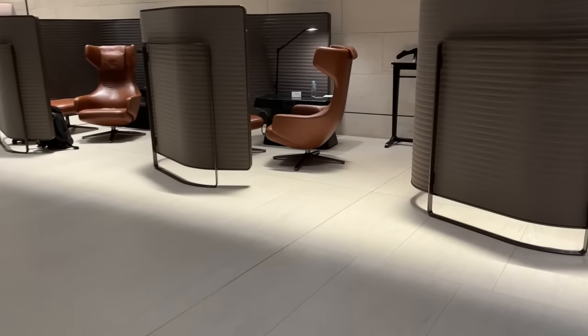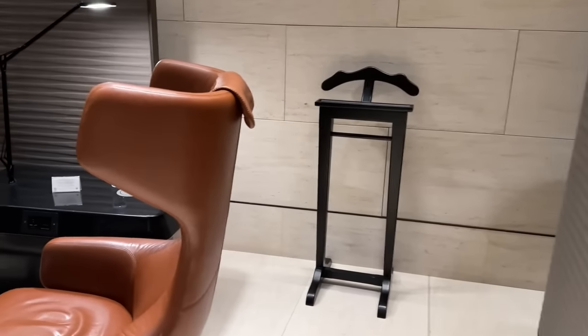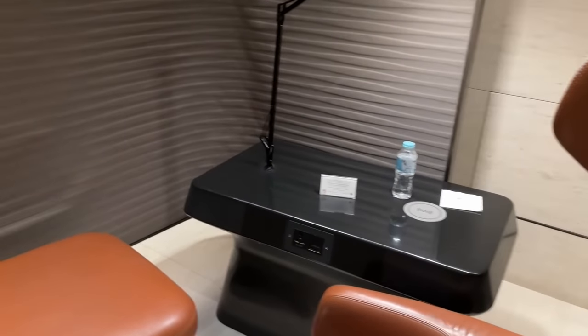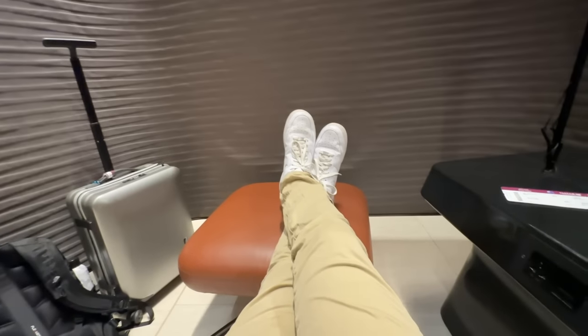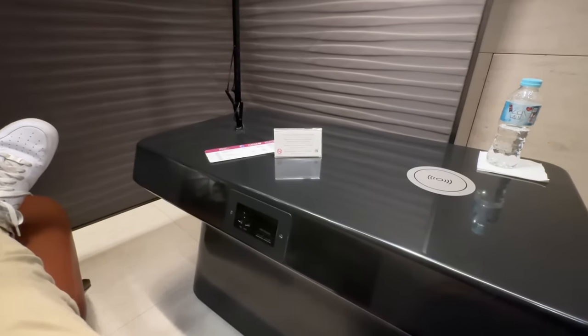After showering, I decided to find some place to get a nice rest. After all, if I can sleep here, I can fully enjoy the airplane while staying awake. They do have these little pods, which are very similar to the business class lounge here in Doha, where you can relax in these sound-enclosed walls, and there's spaces to charge your phones and leave your bags while you hang out there in the meantime.